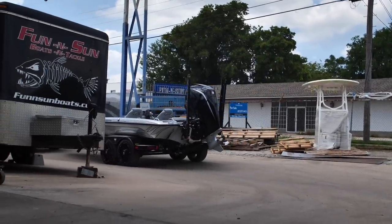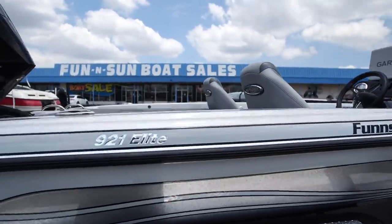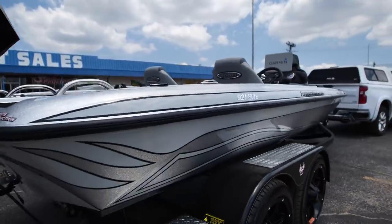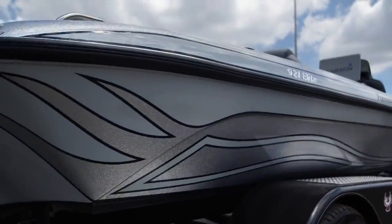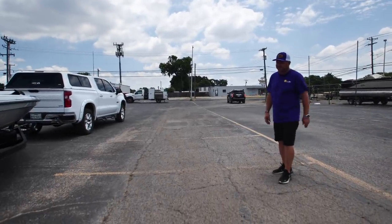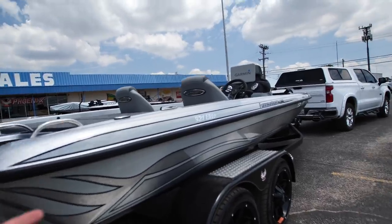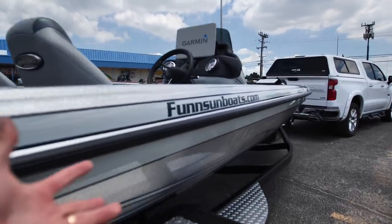We just pulled this thing out in the sun, and it's a whole different bird, if you will. It's like it just spread its wings, opened up that flat gray. This is the man that designed it, Fane. This boat, dude, you did a great job.